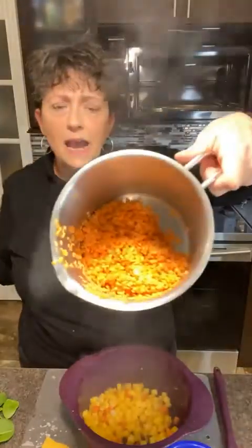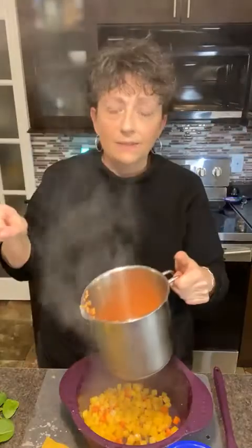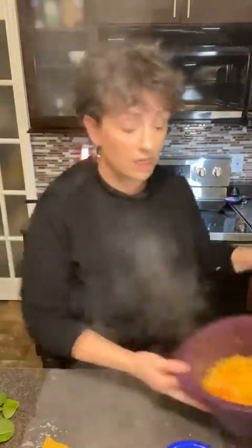Now, I have got a cup of washed lentils. Lentils, you need to rinse and rinse and rinse and rinse. Trying to get away from the steam. Just give yourself a sauna. Lentils need to be rinsed a whole lot.